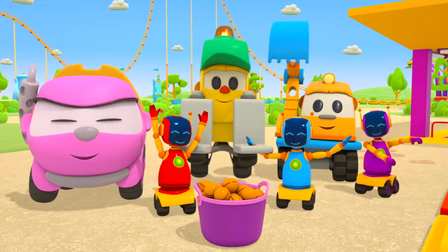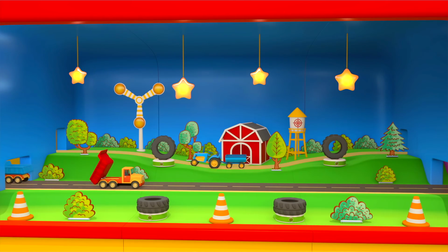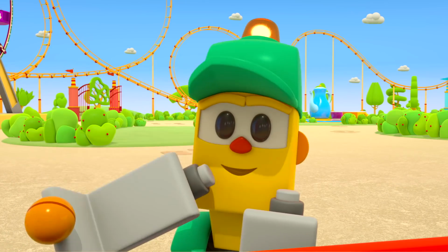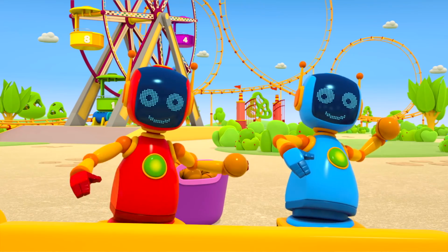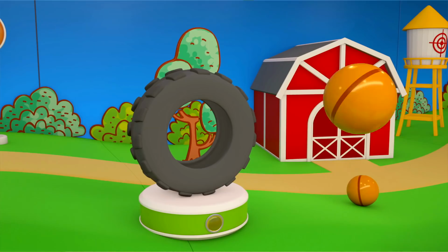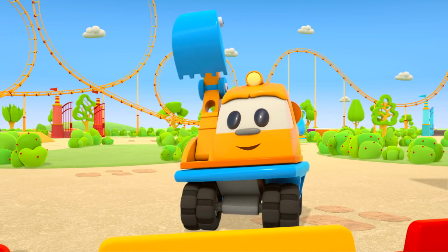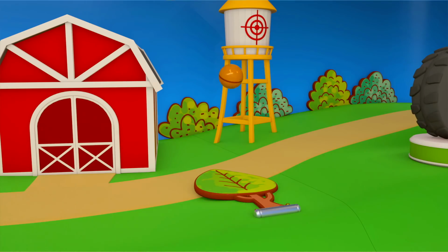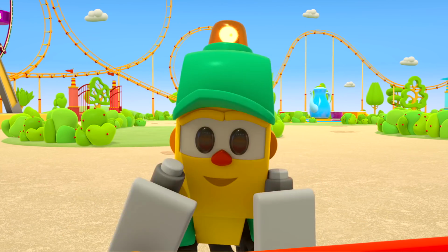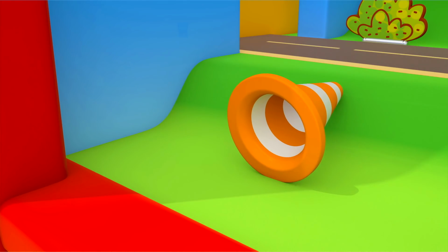Ready? Yes! The robots and the cars are taking the balls and are trying to hit the targets. And another! One, two, three! Right on target!